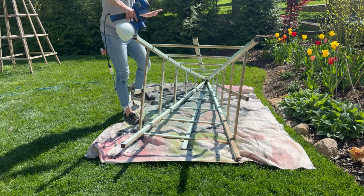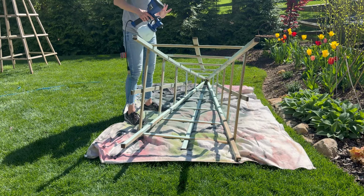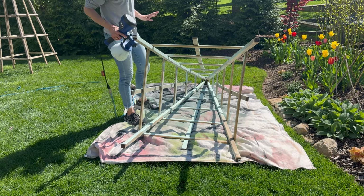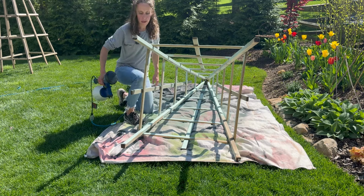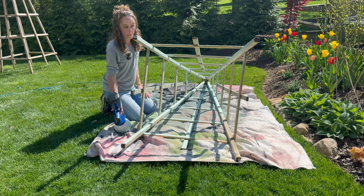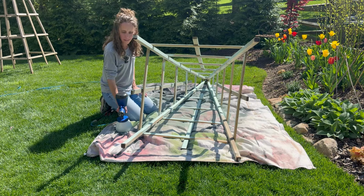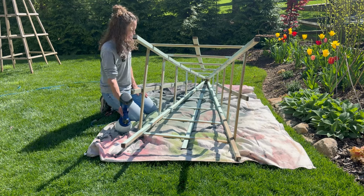I'm gonna try all different kinds of angles here to see if this makes it easier to have it on its side. This definitely would have been easier if I would have decided the paint color before we built the obelisk, but I didn't. So here I am making life hard as usual.